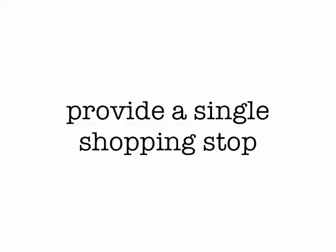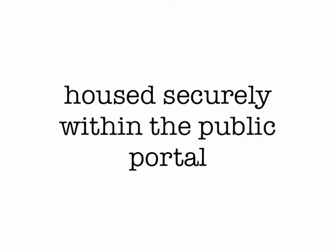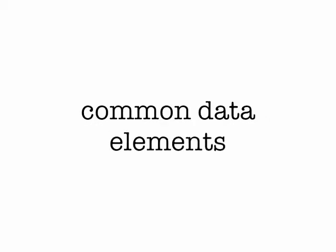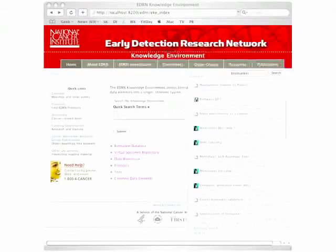This would provide a single place for the general public and for clinicians and doctors and researchers and scientists to create, retrieve, and update data, information, and knowledge, all housed securely within a public portal but with various levels of access based on roles and permissions. Our first prototype provided a unified view of the prototype biomarker database, of ERNI and ECAS, and of protocol information and site information, all linked with the common data elements in a duplicate copy of the public portal running at JPL, with Google-like search as well as an AJAX-enabled live search which provides immediate feedback to search terms as you type them. It looks something like this. Our plans are to make this the centerpiece for EDRN's knowledge infrastructure.